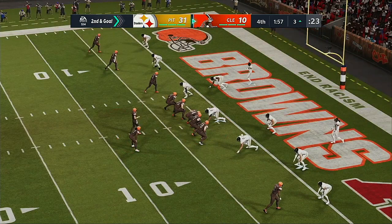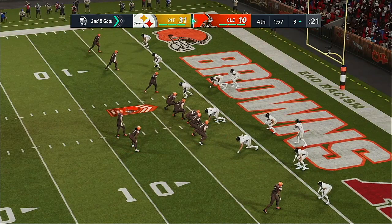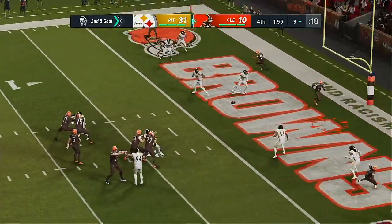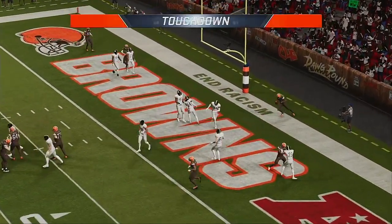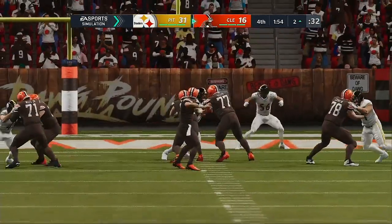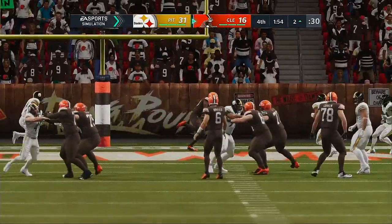So the ball position now at the three. Here's second and goal. What we got? 91 is the mic. Working out of the gun, Mayfield. And that's going to be caught for a Browns touchdown. Taywan Taylor there to make the grab. And the Browns get a score closer.